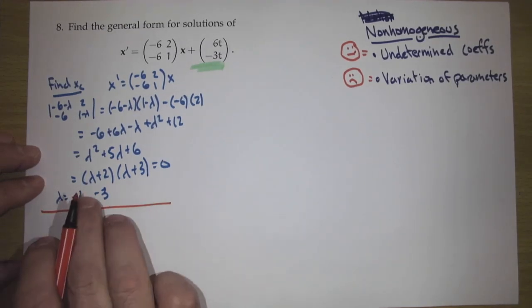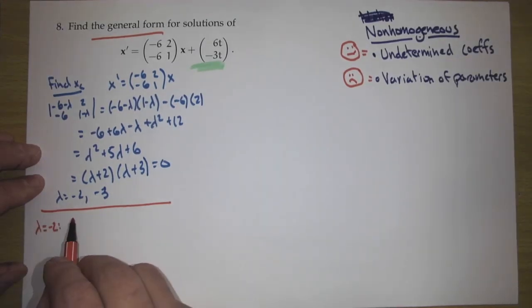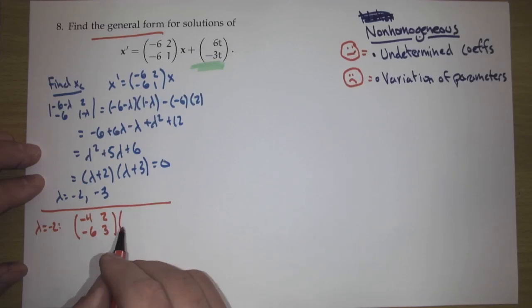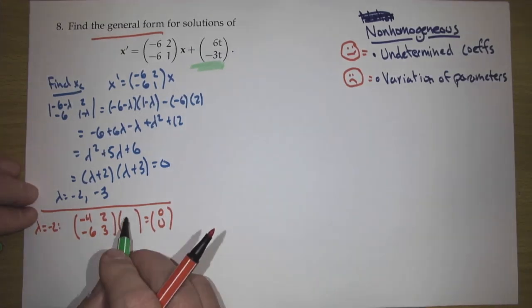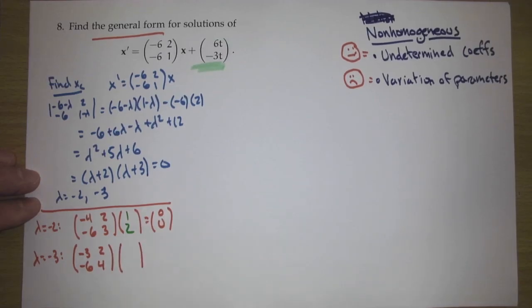Now, if we were interested in xp, we could actually stop here, but we want the whole general form, so we really do need to find the whole xc. So eigenvalues, all right, lambda equals -2. We're going to subtract -2, but subtracting -2 is the same as adding 2. So [-4, 2; -6, 3] times something gives 0, 0. What's the something? 1, 2. There are other things that work, but that's probably the nicest way to write it. Lambda equals -3. In this case, subtracting -3 is the same as adding 3. So [-3, 2; -6, 4]. What's something that works here?